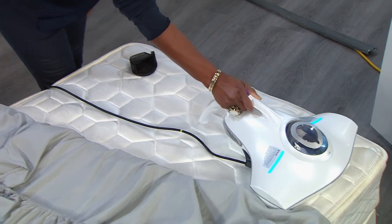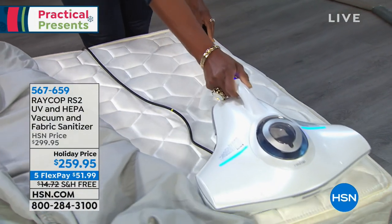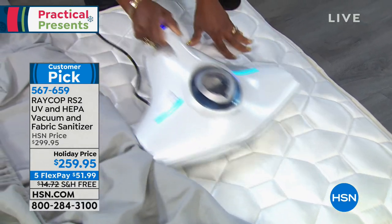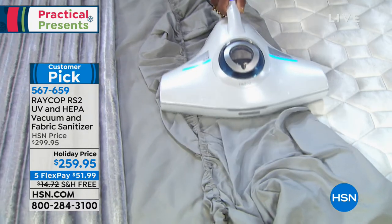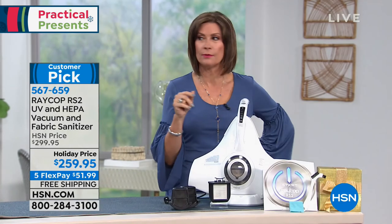'Tis the season for gift giving. Well, after you see this gift, you're gonna wanna give it to yourself, because a lot of times we don't think about things like what's in our mattress. We're gonna show you some pretty amazing demonstrations, and that's why this has become one of our top sellers. It's called the Raycop RS2. I don't even know what that stands for yet, but we will find out together.